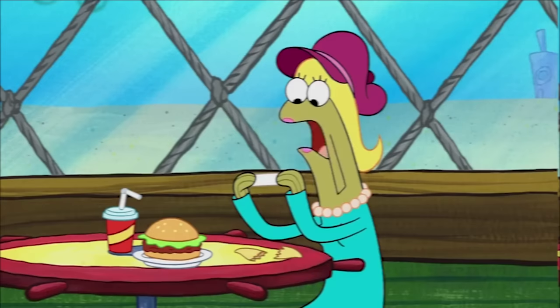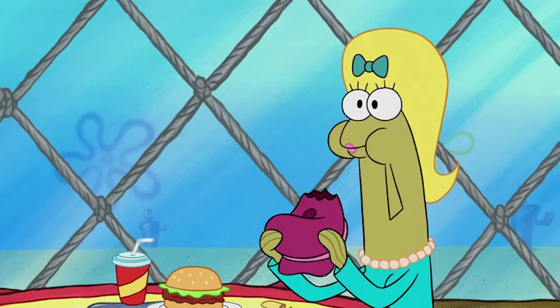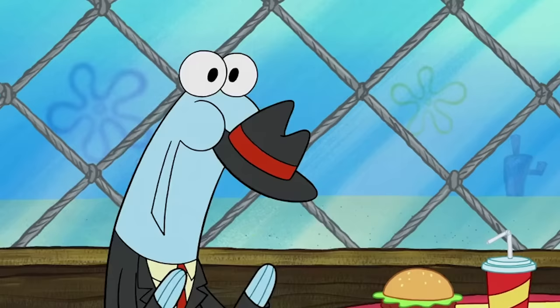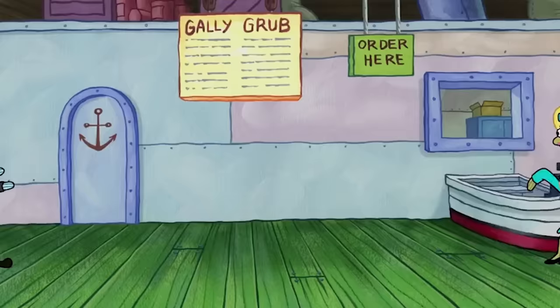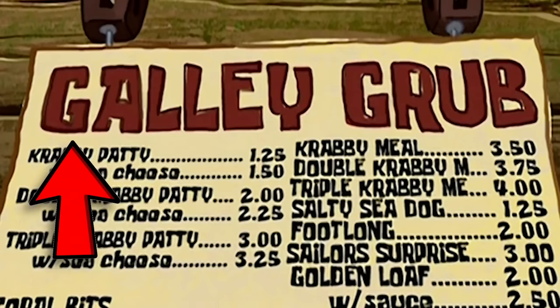Fortune cookie. You need the eyes of a hawk to catch this one, and hopefully you guys did catch this one, because it's kind of a classic mistake. This has happened many times. So, when Incidental 114 and Incidental 115 are dancing, look at them, they've got the moves. Take a look at the Galley Grub menu, as it's spelt as G-A-L-L-Y Grub, when it's supposed to be G-A-L-L-E-Y Grub. So, another mistake there.